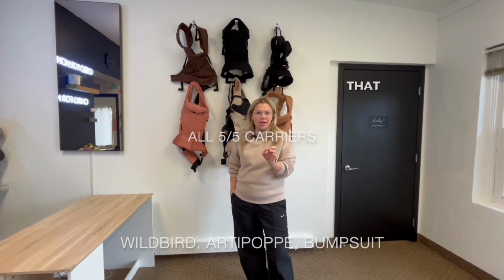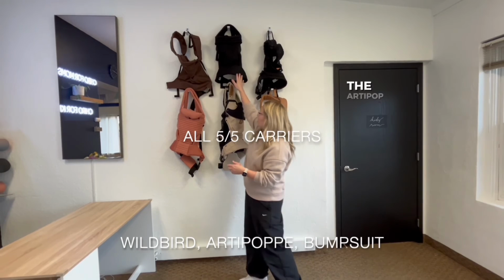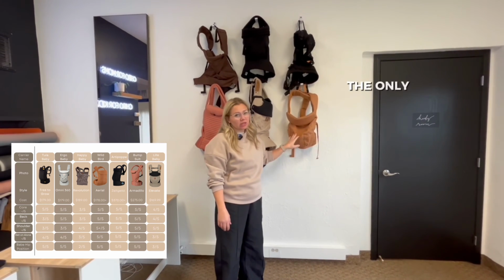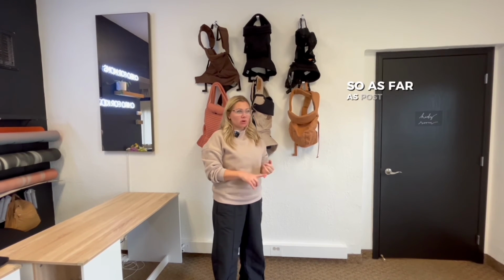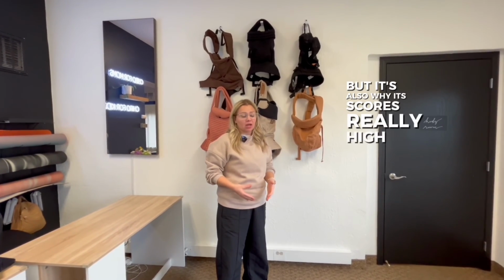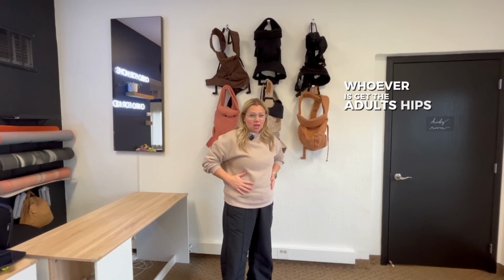The carriers that scored all 5s throughout all of our criteria were the Wild Bird, the Artipop, and the Bump Suit. As far as core support goes, I do want to let you know that this is the only carrier that sits high up on your stomach. So as far as post C-section, post diastasis recti, anything like that, you'll just want to be mindful of that because it sits higher, but it's also why it scores really high for the actual support because of the way it sits on mom's hips, or whoever the adult is.